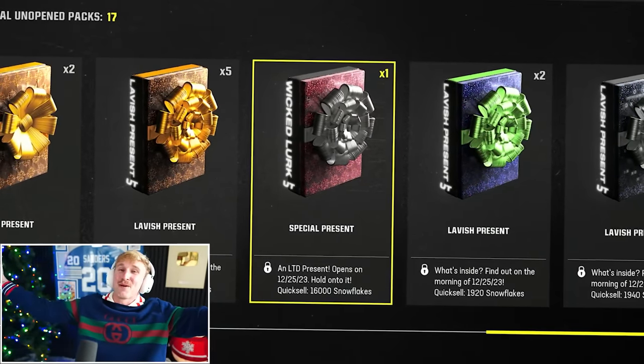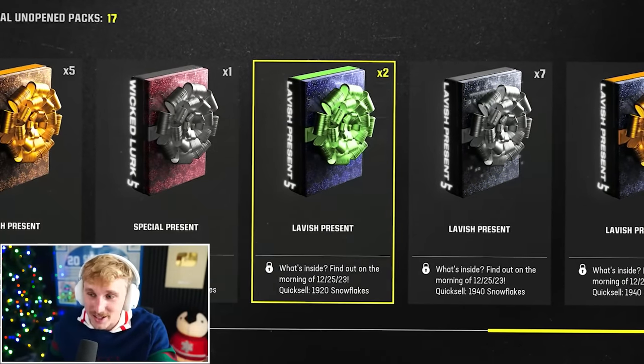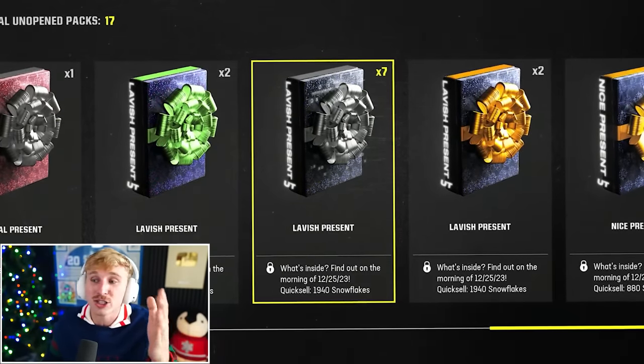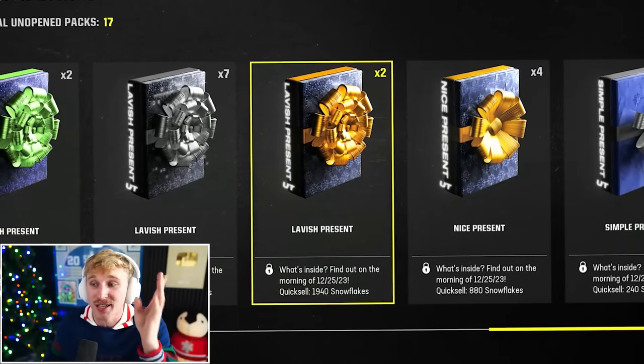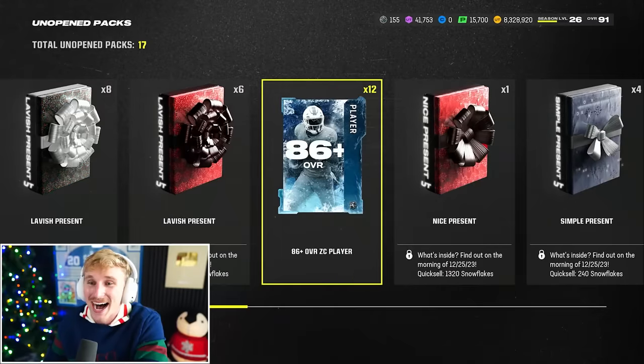We got a special present. If we didn't get a special present, I would have been pissed. 2 lavish Seattle Seahawks looking packs. Don't know what this is. 7 lavish team of the week, 2 lavish legend, 4 nice legend, 1 simple blue. And that's gonna be our opening on Christmas Day.